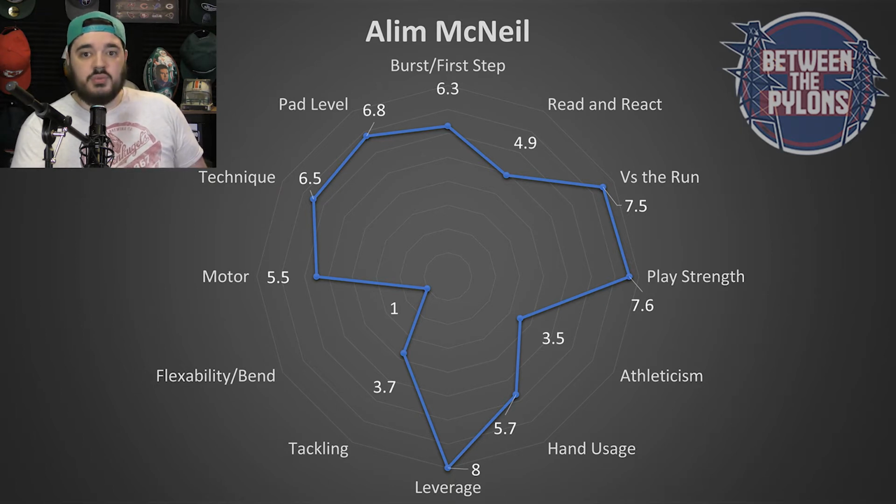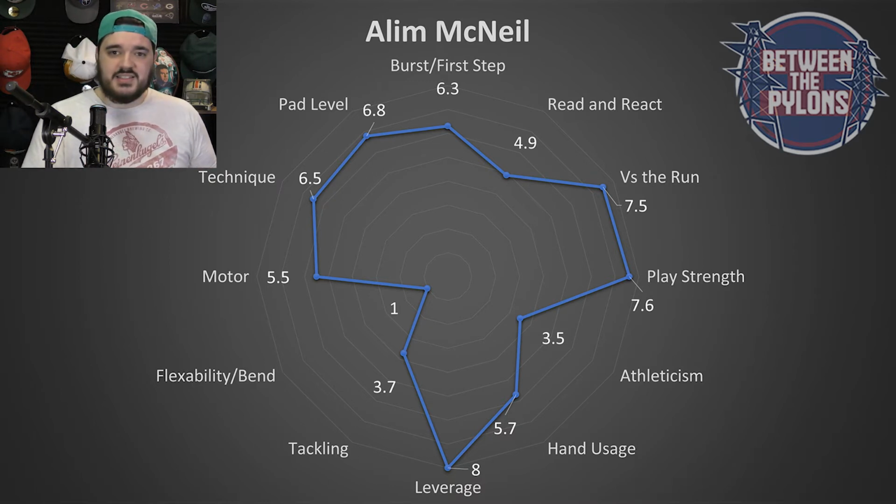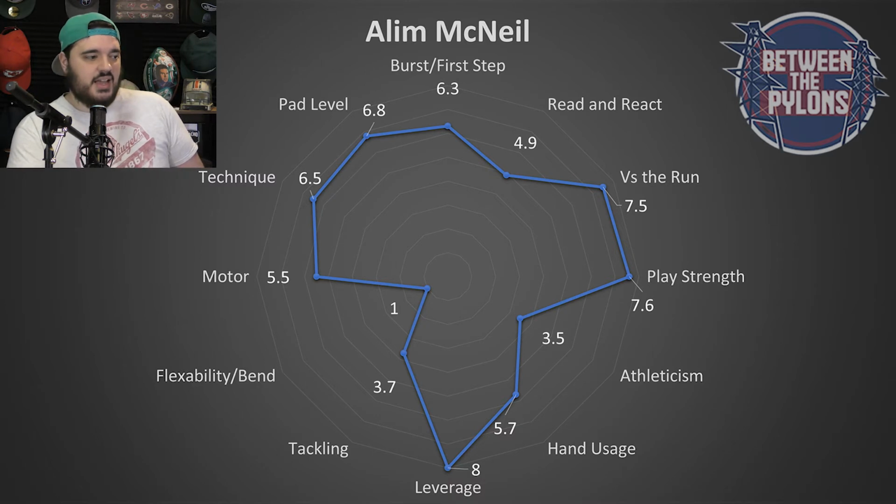I mean, he's going to be the reason your linebacker gets 80-90 tackles. He's going to be the reason your defense is able to flow to the run game or flow to the running back better. That's his game. He's elite in that category.